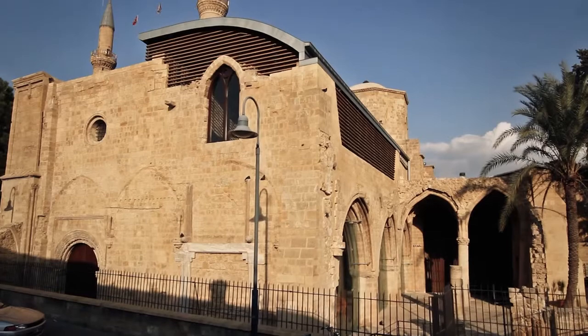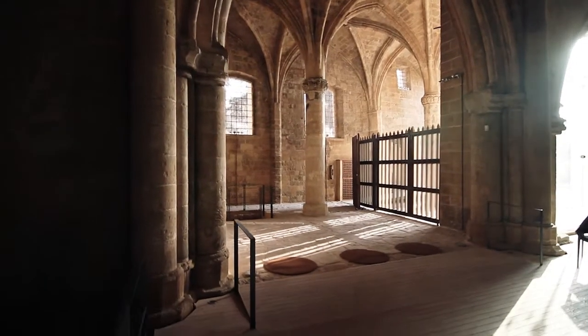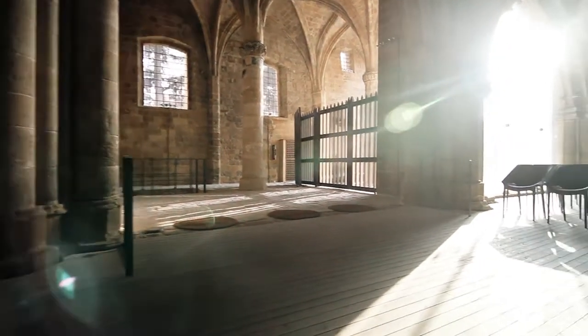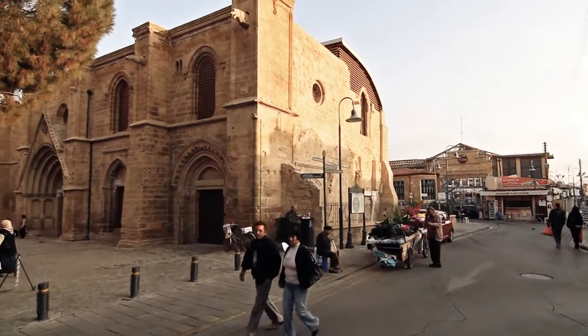The project contributed to create new jobs and local expertise in the field of cultural heritage preservation, as well as revitalizing the walled city of Nicosia through strengthening the bridge between the two communities.